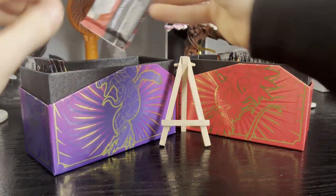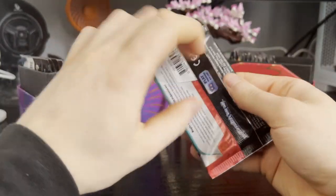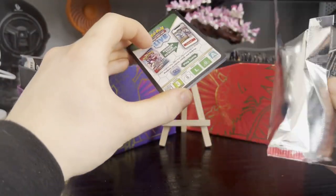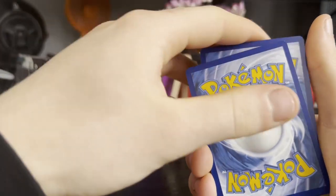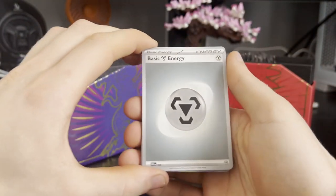Right, we've got 5 packs left in the Miraidon one. Oof. The packs seem like higher quality or something. Like, the packaging is very stiff. It seems to be easier to open, at least for me. I know my little brother and other family members had some trouble with it.